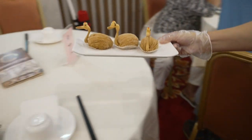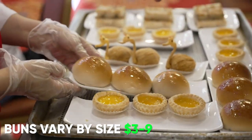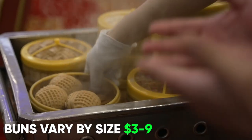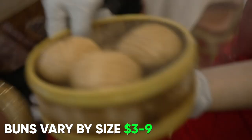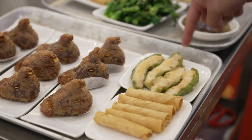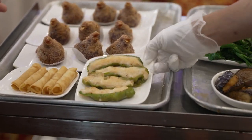Okay, so here, look at these chashu baos. They're glazed with honey on top. You can see how it's shimmering and shiny. This is a walnut bun, a hap to bao. Yo, that looks crazy. Look, they made the top look like a walnut. Oh, you gotta get the one that looked like a dove, bro.